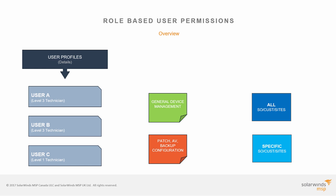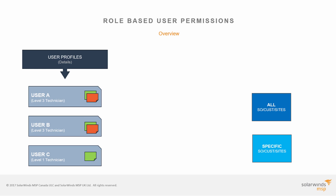What we can do is assign, for example, general device management to all three of these technicians because they need the ability to manipulate individual devices in basic ways. For a couple of these more advanced techs, we're going to give them those patch, AV, or backup roles, for example, but our level 1 technician, we're not going to assign him those roles, so he won't have those abilities.